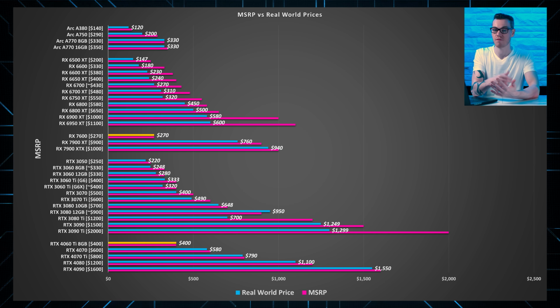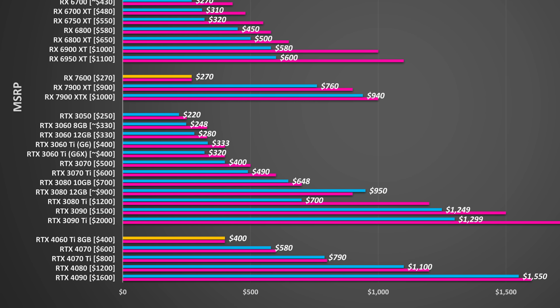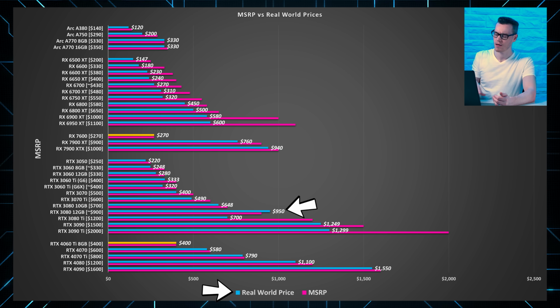So the first place that we need to start is to take a look at retail prices, what they're like compared to MSRP, and see if cards have been getting cheaper or more expensive, before we then take a look at GPU performance. Here we have the MSRP represented in pink and defined down the vertical axis, versus the real world prices I collected over the last month in blue. And I'll explain how we collect those a bit later on. But things are mostly looking good.